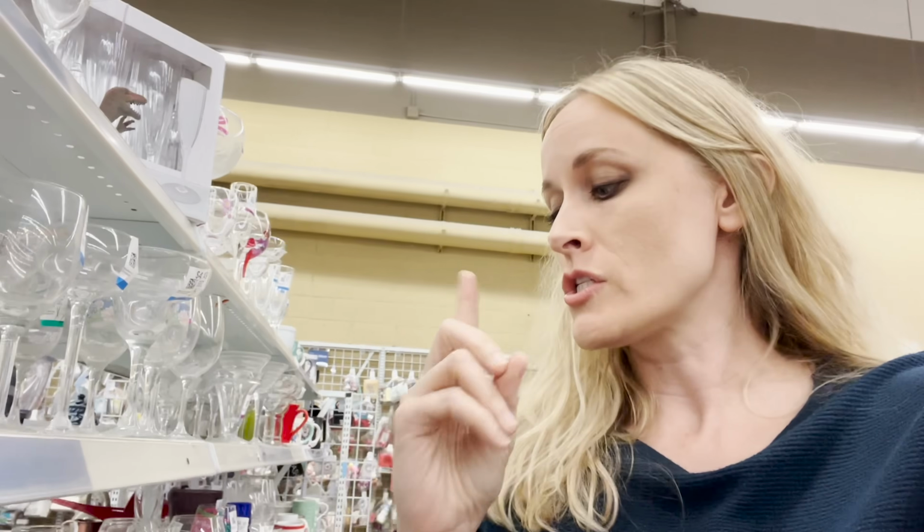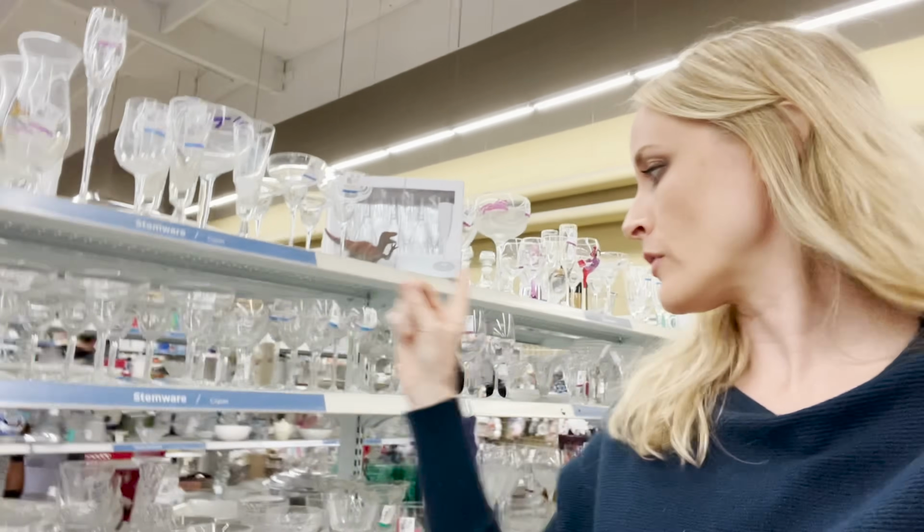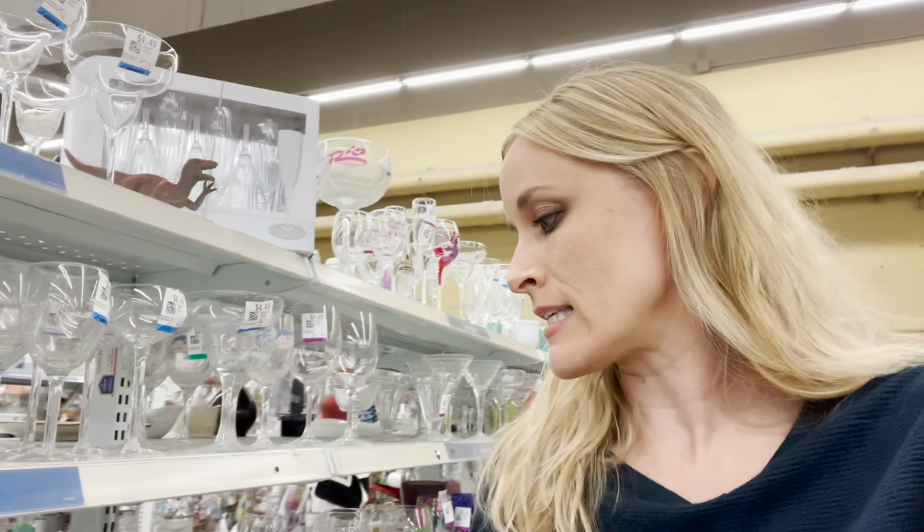So a few things. Number one, I like giving people something that they wouldn't get themselves because sometimes maybe it's a little bit too fancy than what they would normally get. So this is one of my favorite ones. Go to the glass section, look for beautiful glass. Most importantly, this is the easiest gift.